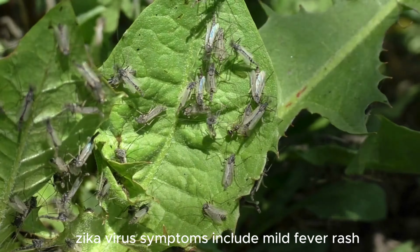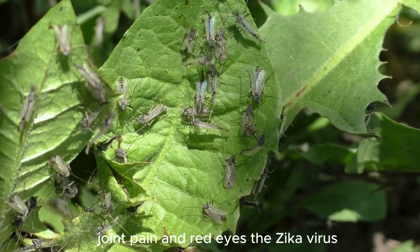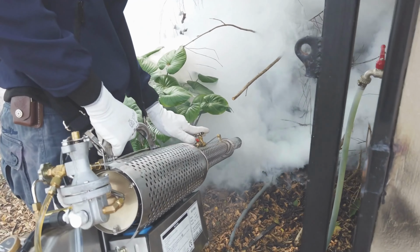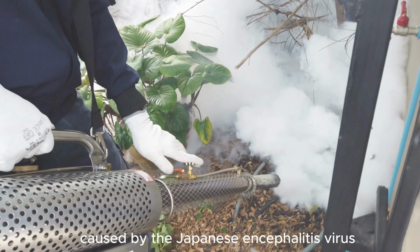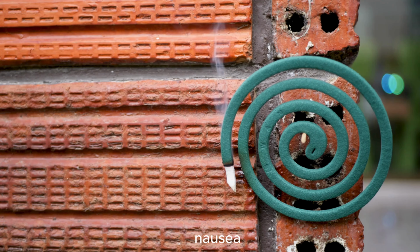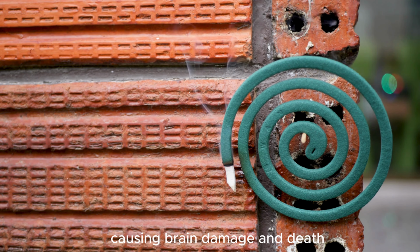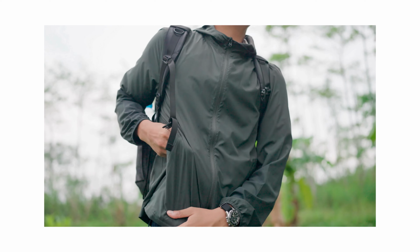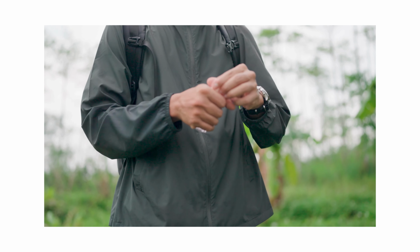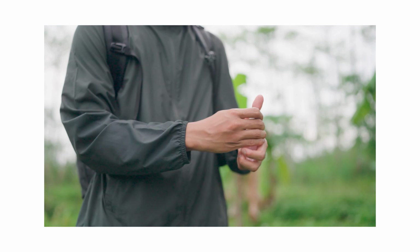Zika virus. Symptoms include mild fever, rash, joint pain, and red eyes. The Zika virus is especially dangerous for pregnant women because it can cause birth defects in the fetus. Japanese encephalitis, caused by the Japanese encephalitis virus. Initial symptoms include high fever, headache, nausea, and can then progress to meningitis and encephalitis, causing brain damage and death. That is why mosquitoes are considered one of the most dangerous creatures to humans. Understanding the life cycle, blood-sucking mechanism, and preventive measures will help us protect ourselves and our families from the dangers of mosquitoes.